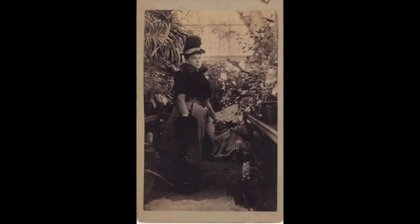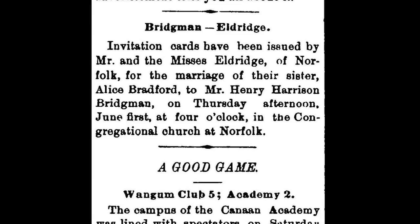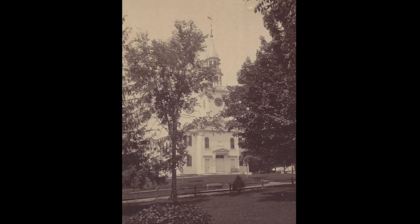Around this same time period, Alice, now age 42, meets and marries Henry Harrison Bridgeman, who was 10 years her senior. The wedding was touted as the event of a lifetime for Norfolk. The Winsted Citizen writes, "An elaborate wedding. The marriage of Miss Alice B. Eldridge to Mr. Henry H. Bridgeman took place in the Congregational Church at Norfolk, Connecticut, at 4 p.m.